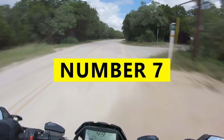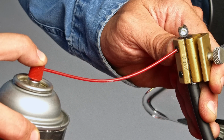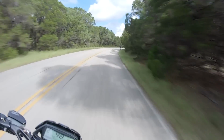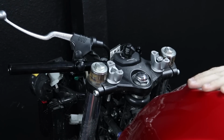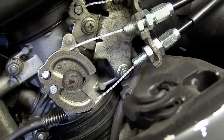The last thing that you're going to want to have in your toolkit is a cable lube tool. This is one of the only super specialized tools on the list, and it's really only good at doing one thing, but that one thing it does is super, super important. If you're riding around on an older motorcycle, or perhaps one that's not as fancy as others, you've probably got a cable clutch and throttle cables.